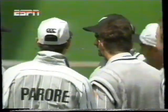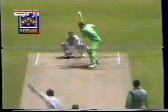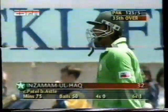A great example of pressure. Both the bowlers in the attack at the moment have frustrated the Pakistani batsmen, and you'll see with this delivery that it's fairly straight. It's also reasonably well pitched up, and he had to hit it straight and straight to the fielder. Great breakthrough for New Zealand. So Pakistan in further trouble. They're 123 for 5.